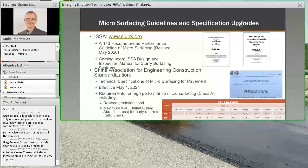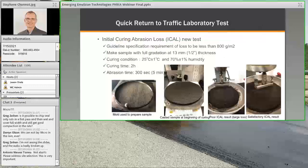So the traditional microsurfacing specification has a cohesion requirement, and there are also some other tests that some others have developed. But in this new spec, interesting, there's a new test that's being proposed that is called the initial curing abrasion loss. So I'll show you on the next slide what that looks like. So please, Jason, let's move on to the next one.